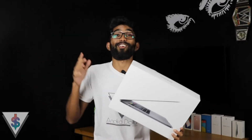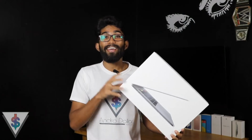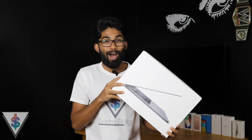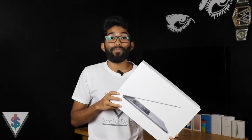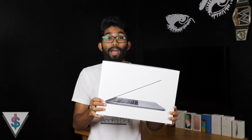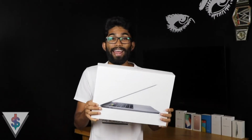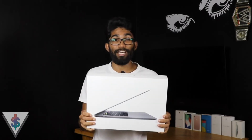And this is a Sri Lankan exclusive of the first Core i9 32GB maxed out spec MacBook Pro right here in Sri Lanka. So if you guys are excited to see what this MacBook Pro has to offer, let's go ahead and unbox this and have a look at this beast of a machine.